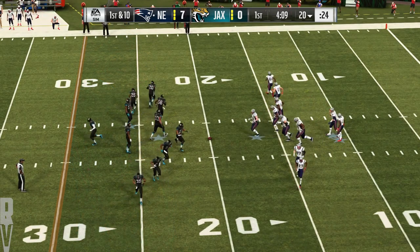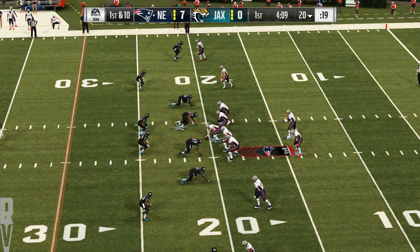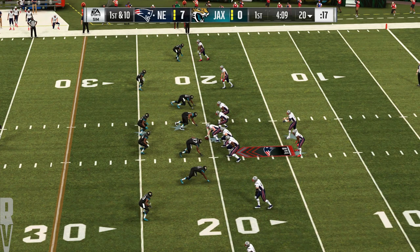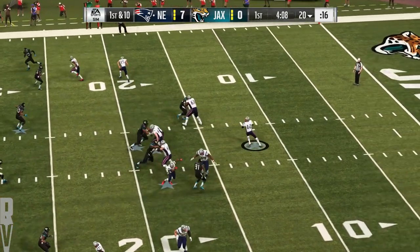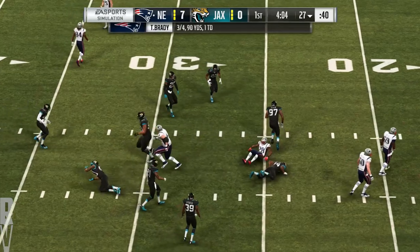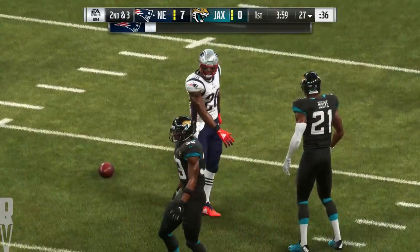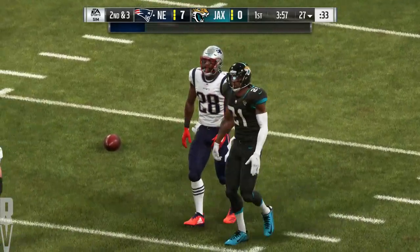Brady and the Patriots now first and 10 at the 20. Throwing on first down is Brady. And a dump off to White. And they'll bring him down at the 27-yard line. Call it a pickup of 7, and that'll bring up second down.